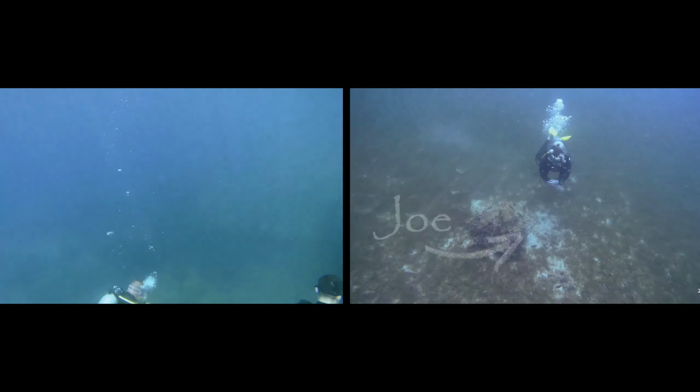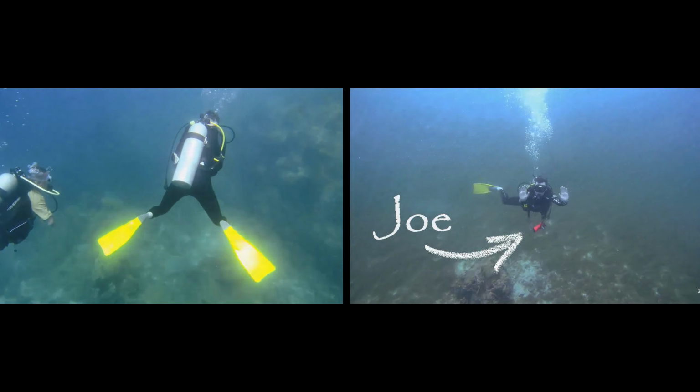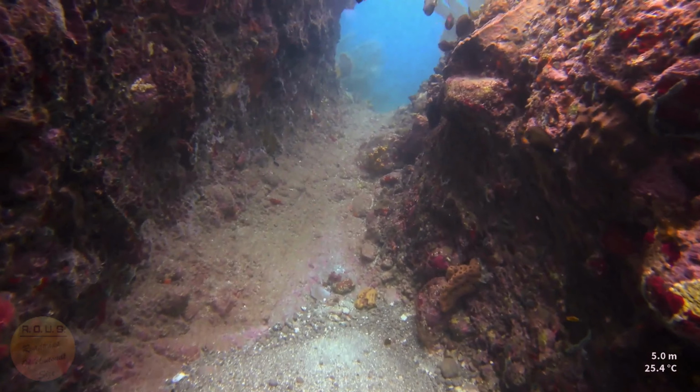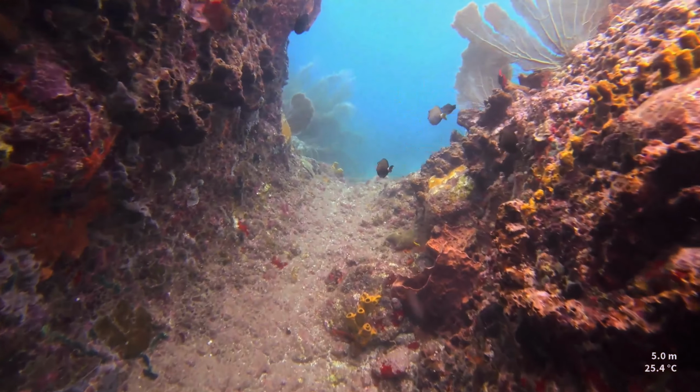Over there on the right is our friend Joe. Joe is a talented musician, a master diver, and an all-around great guy. He's joining the channel today on St. Lucia's reefs and will join in on the hunt for those giant barrel sponges. We'll start our quest with a little run through this cool channel.